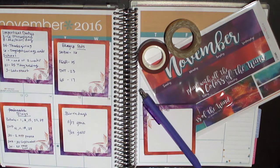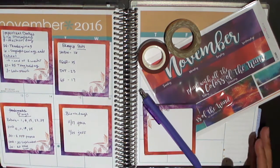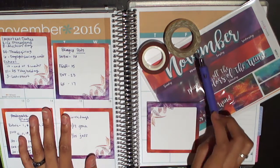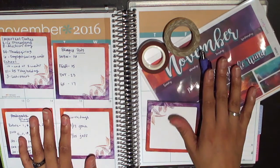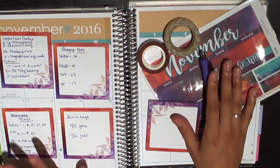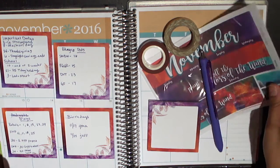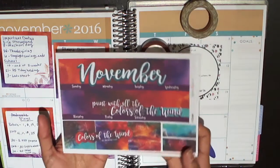First plan with me in a long time, but we are going to be doing a monthly plan with me for Pop Fizz Paper using the brand new monthly kit that Pop Fizz Paper has done. They are releasing 2 kits per month. This is the one I'm going to be using.